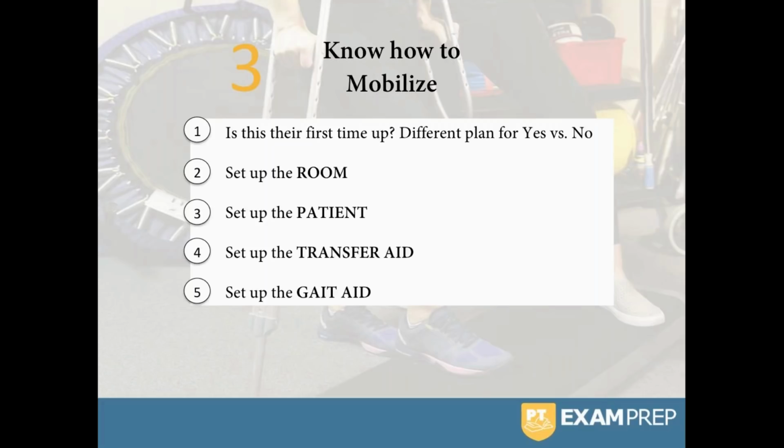Okay, and last is setting up the gait aid. With the gait aid, you want to check that it's sturdy. You want to make sure that all the pads on the bottom are not worn out. Same as when you're looking at the handles. You can take a look at the screws, just feel it, and just verbally state, "I'm checking the gait aid to ensure that it's safe."